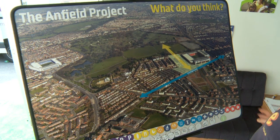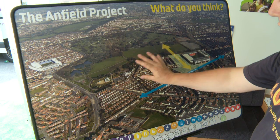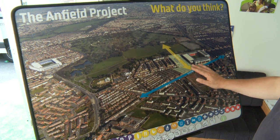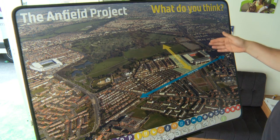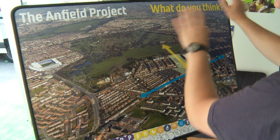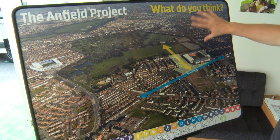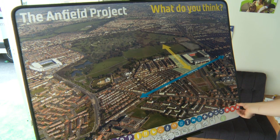Okay, what we're looking at here is an aerial photograph of the Anfield area, particularly the Rockfield area, and what is kind of growing to be known as the village. And obviously we've got the stadium here, Anfield Stadium, Stanley Park, Goodison Park, the Everton football stadium, and then the surrounding areas. So this would be kind of Kirkdale, Walton, Anfield, and then back up this way would be Everton.